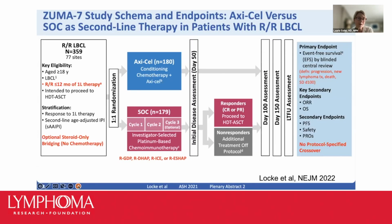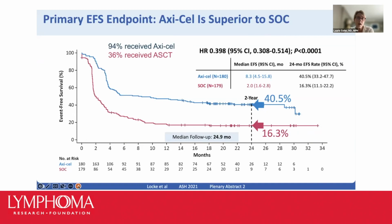Again, I don't want you to get overwhelmed by all of the details on these slides, but the first trial that was presented was called the ZUMA-7 trial, and this looked at the CAR T-cell therapy called Axicell. This was a randomized trial, so it was performed in people with diffuse large B-cell lymphoma and other aggressive B-cell lymphomas that had come back after initial treatment or had grown through initial treatment within 12 months. And half of the people on this study went down the standard route of salvage therapy and transplant, and the other half went straight to CAR T-cell therapy. And what we learned from this trial is that the people who were allocated the CAR T-cell therapy right away actually had a higher likelihood of getting into a remission and a higher likelihood of having their lymphoma controlled.